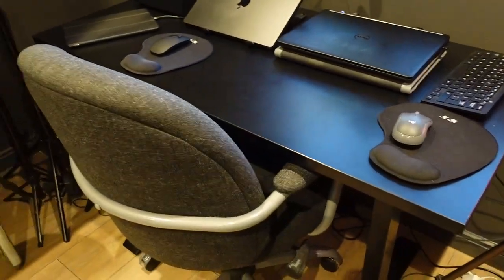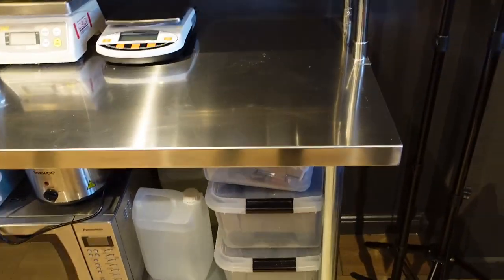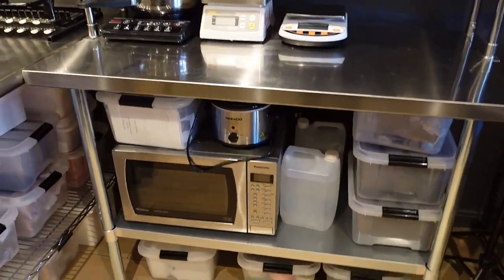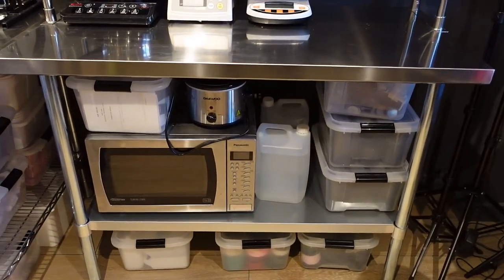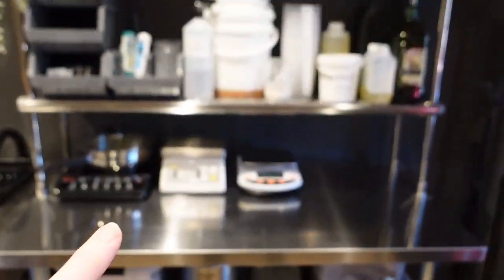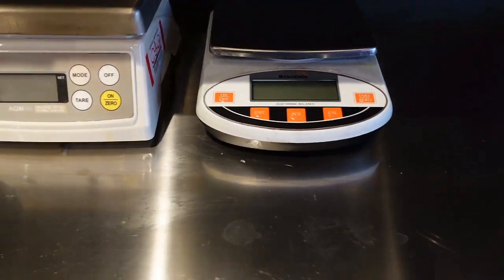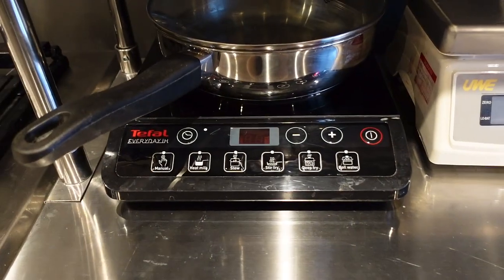So that's there. Moving around, we've got my nice big studio light, and then a new, well, an old lab table but new layout. So this is the old lab table that I did have here originally, but I've added some shelves, and then I've got my scales and my little hob.